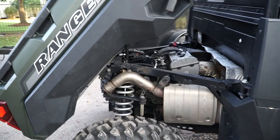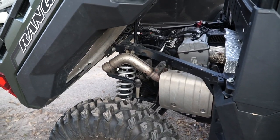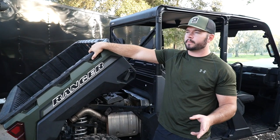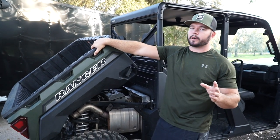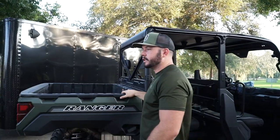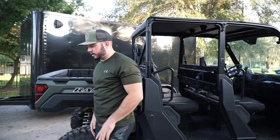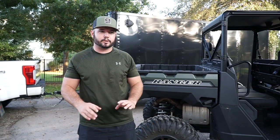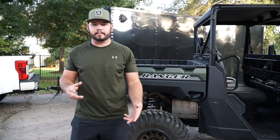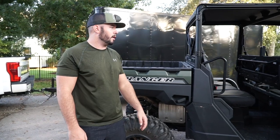And there's your 1000 engine in there. It's the same engine as the Razor 1000, not the 1000 turbo. It doesn't have the same amount of horsepower as the one with the turbo. It also doesn't have the same amount as the Razor 1000, and that's just because of the computer programming. So they program it down a little bit. Don't know why, maybe for working and stuff like that.